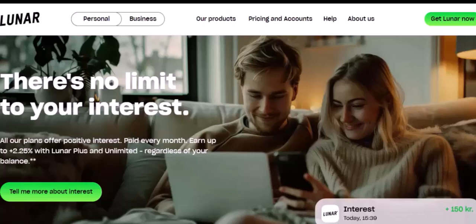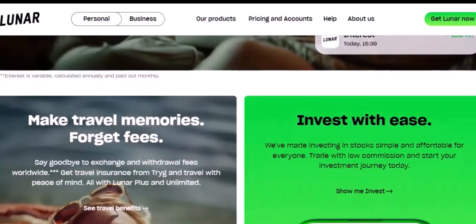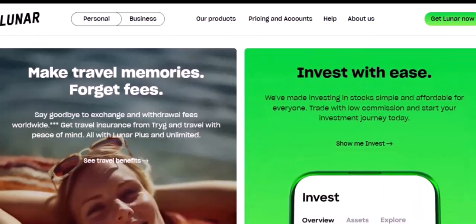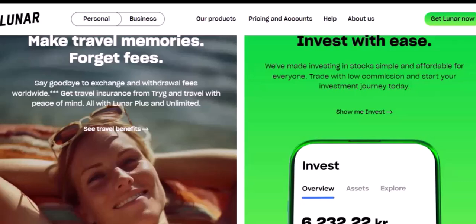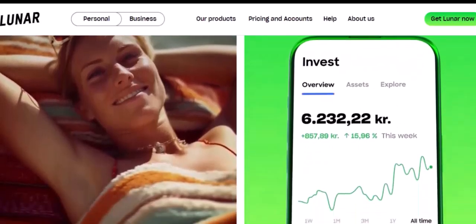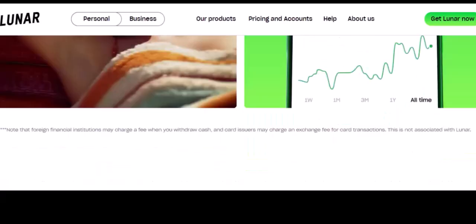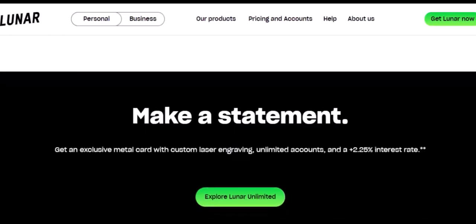Regulations. Cryptocurrency regulations vary by country. Ensure you're compliant with local laws and regulations. While Lunar Bank doesn't currently offer direct Bitcoin purchase options, you can still acquire Bitcoin indirectly using alternative methods. It's important to research and choose the method that best suits your needs and preferences.